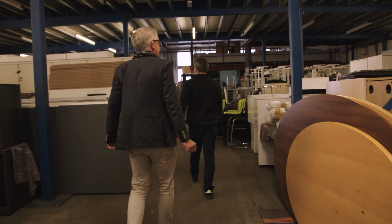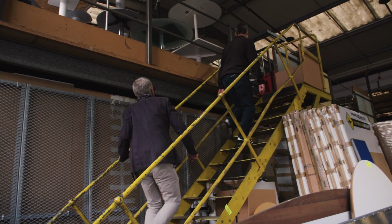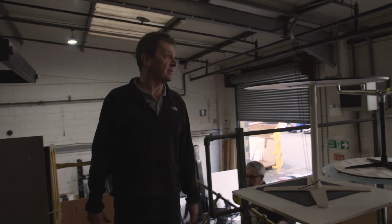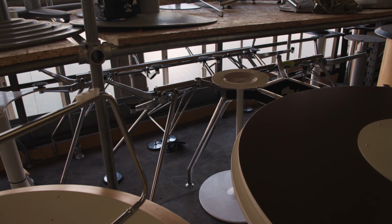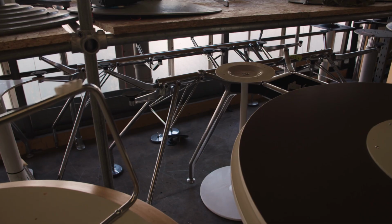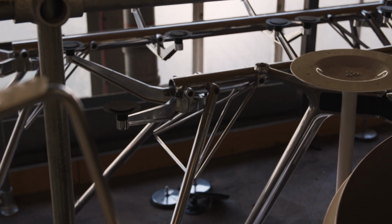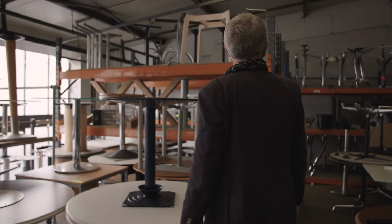Have you got any Norman Foster? We have a couple of lovely Norman Foster desks here. So up here is our coffee table and meeting table section. Ah, there are your two Norman Foster tables. They were so cool when they first came out. I mean, they still are cool. I would love to have one of those in my place just now. Yeah, look at all this.